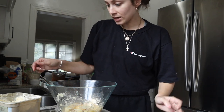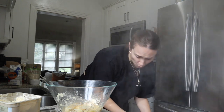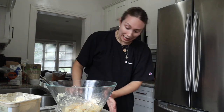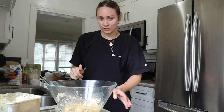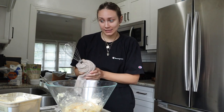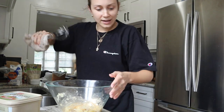Oh, I think he used the whisk. Oh, it's giving me a facial. The dishwasher. Ow, it's hot. Oh my God, that's really hot. Okay, dishwasher just stopped and this is very hot. So I'm gonna have to wrap it like this. Okay, whisk.